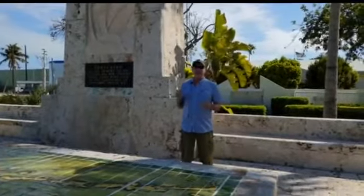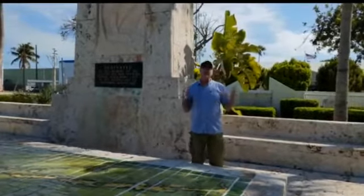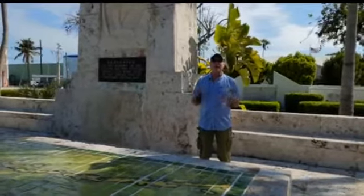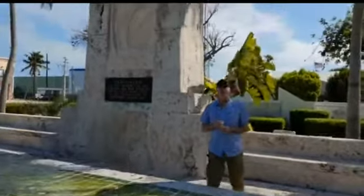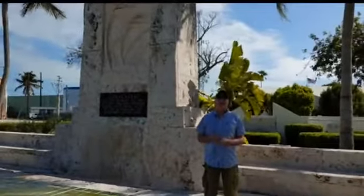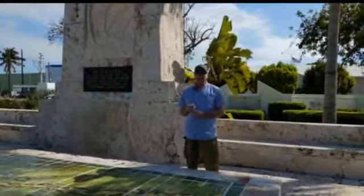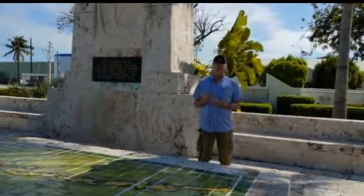18 to 20 feet. And what's interesting about the obelisk behind me is, if you can imagine an 18-foot wall of water coming across this area of the Florida Keys, the obelisk is 18 feet tall. So that's about the size of the tidal surge that came rushing over the islands on that Labor Day, September 2nd, 1935.